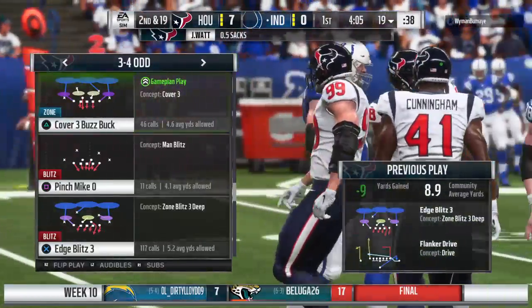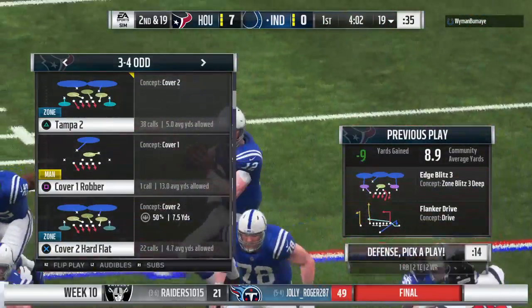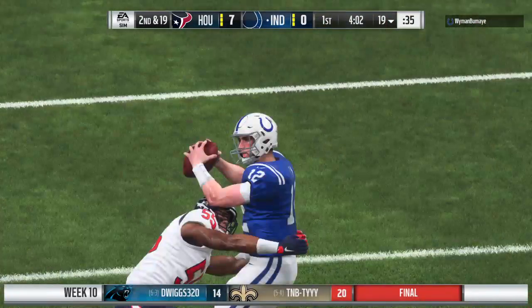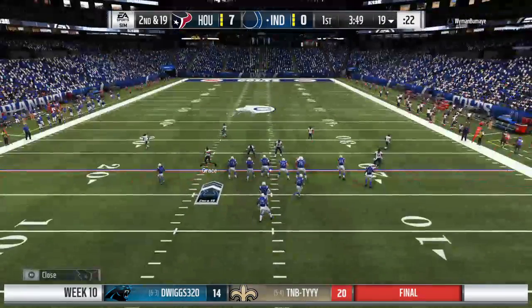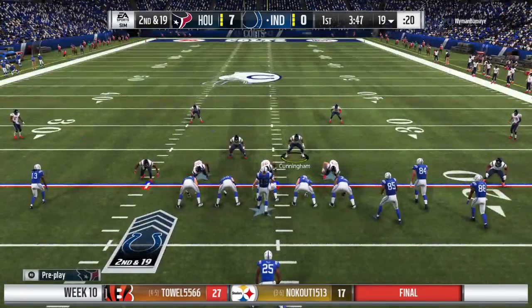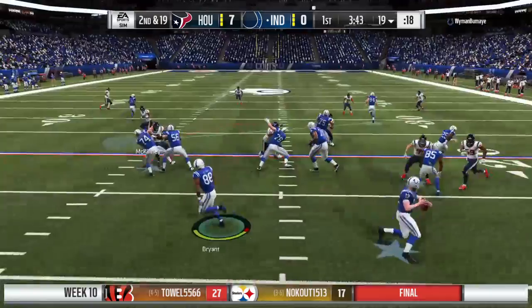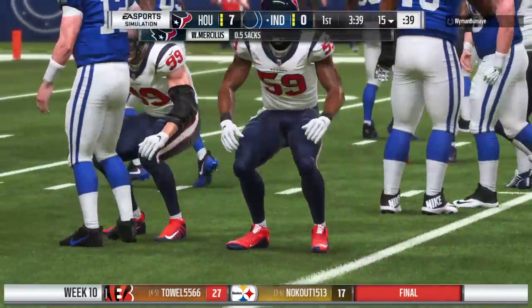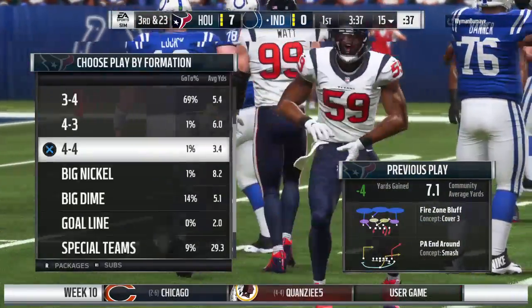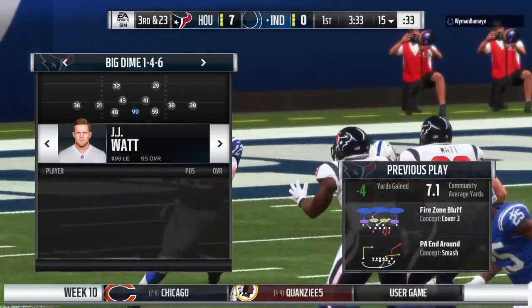Watt is sacked. J.J. Watt in there for sack number 85 of his great career, moving him past Hall of Famer Howie Long on the all-time list. And they need to work to at least get some of this yardage back after the sack. 2nd and 19. Play action. It's locked. And the pressure gets to him again. Whitney Mercilus in there to drop him for his 11th sack of the year.